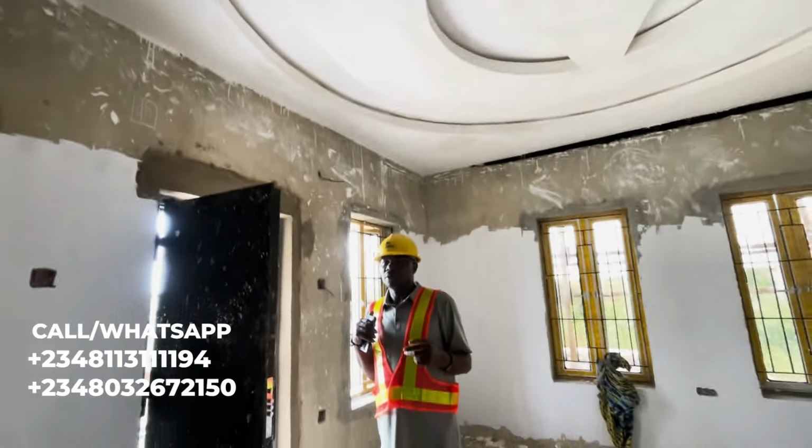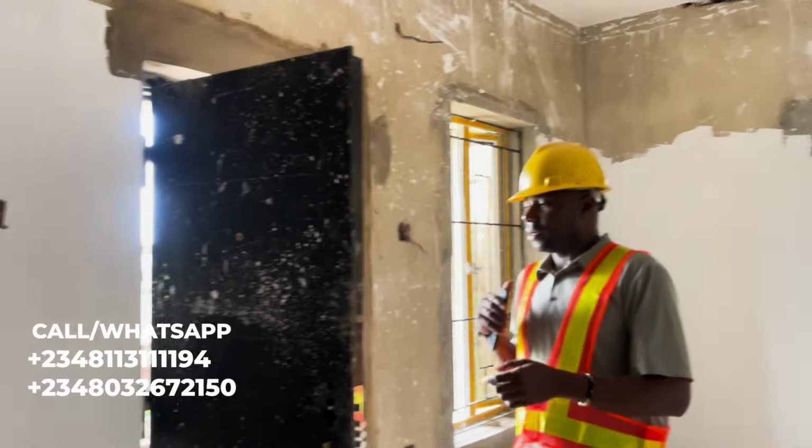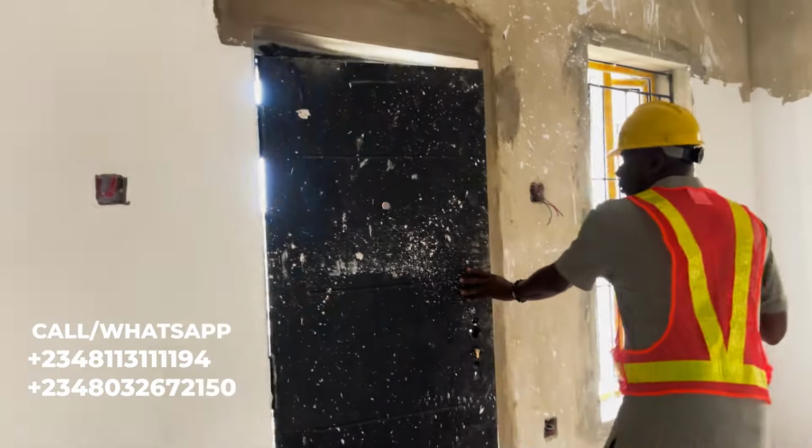So it's about 3 million? Yes, 3,765,000. That includes materials and labor. And the outside will also be screeded? Yes, the outside will be screeded.